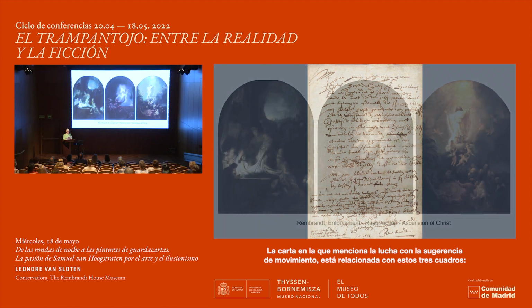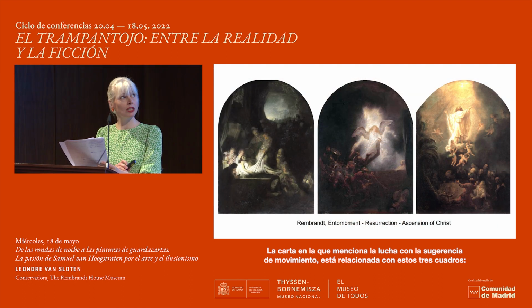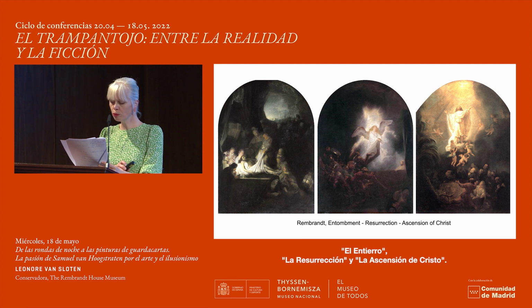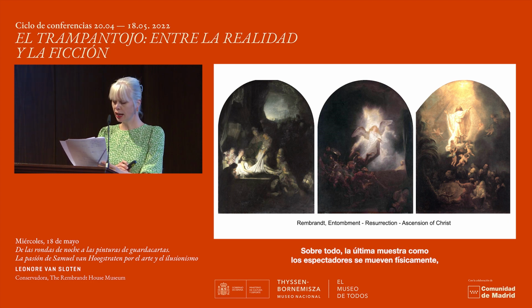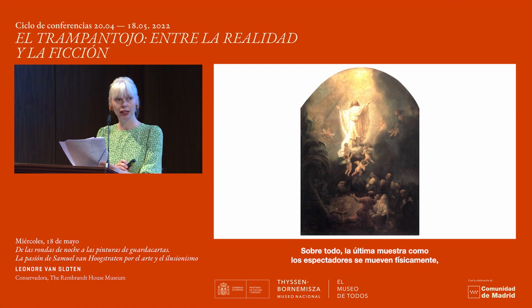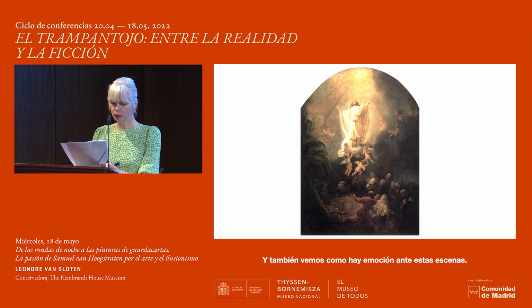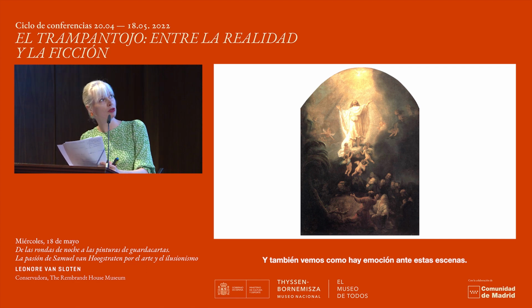The letter in which he mentions the struggle with the suggestion of movement is related to these three paintings: the Entombment, Resurrection, and Ascension of Christ. Mostly the latter one shows how bystanders are moving physically, not just the people on earth, but also the angels and Christ himself, and also how people are emotionally moved by what is happening.